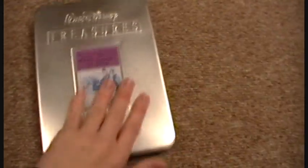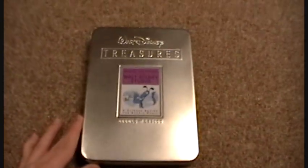I gotta get more of the Walt Disney Treasure sets. I mean, there's so many of them, but they're pretty costly and they're hard to find. One of these days I'll have more, but this is my only Walt Disney Treasure set.